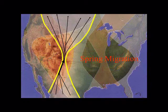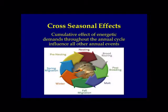And so this is where managing those resources becomes really important for water birds. And this ties into something called cross-seasonal effects. Not everybody believes in cross-seasonal effects. I'm a pretty strong proponent of cross-seasonal effects, but I work on the wintering grounds, so I need a reason to justify my existence. So I believe in cross-seasonal effects. But what cross-seasonal effects means is that there's a cumulative energetic demand throughout their annual cycle. And each annual cycle event is reliant on how successfully they made it through the previous event. So when you look at most waterfowl, this is a rough diagram of their annual cycle. They nest, they raise their young, they go through their molts, they migrate, they winter, they go through courtship, all those things, and then back to the breeding grounds.